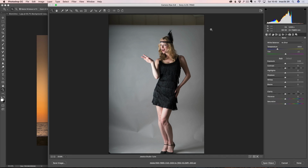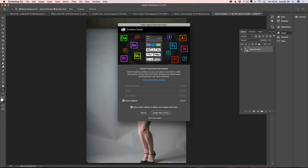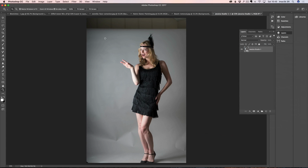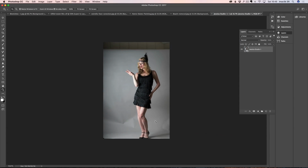When you double click from Bridge on a raw object, it's going to open Camera Raw, which would take another 2 hours of tutorials to show you all the options. I'm just going to make it simple. So I'm going to open the object. So now I have an object that's open in Photoshop. Okay, I'm going to remove that. And I want to change the background.